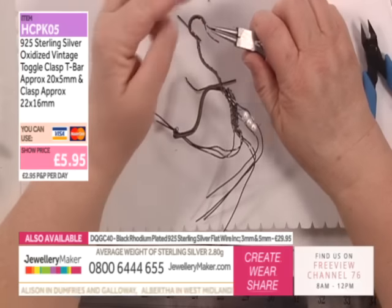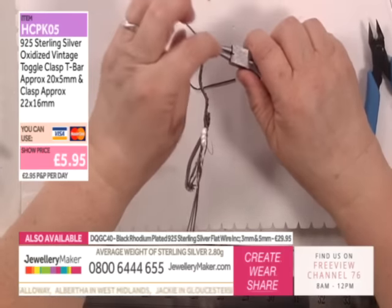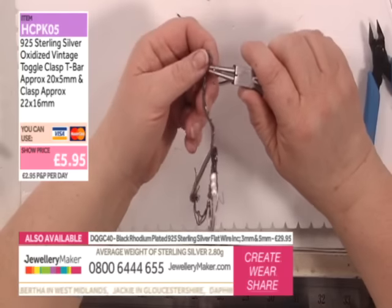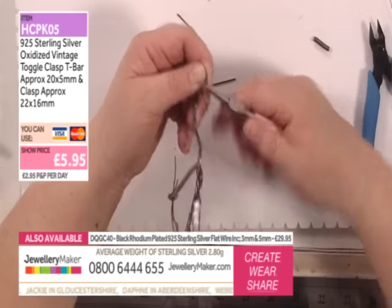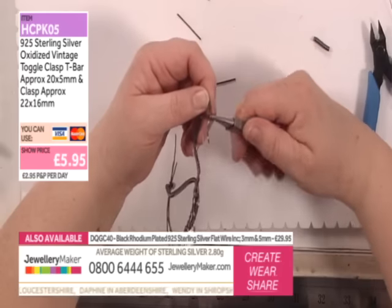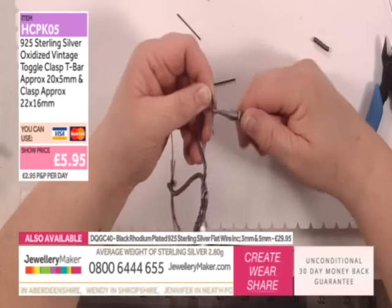People often get worried about making the loops. So if you take it so you can't feel that wire coming through, I want to do it right at the end because I want a nice small loop, and just start turning it in a nice round motion, you're going to get that little loop and you get a nice circle.